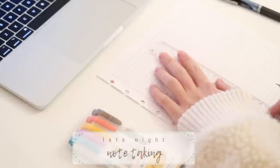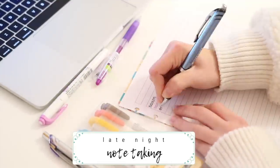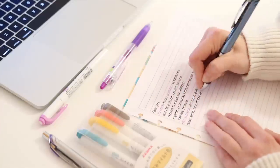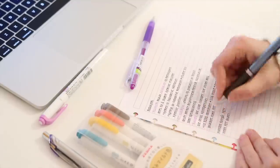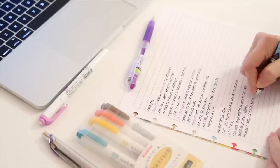So after unboxing the items, it was time to get back to studying. I worked on making notes for the rest of the evening, as I had focused on doing questions earlier in the day. So I worked on the radiochemistry summary for MedTech, and I also wrote a physics summary on harmonic motion and oscillations, which were based off of the lecture I had had earlier in the day.